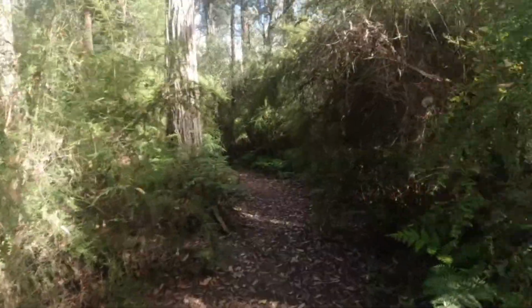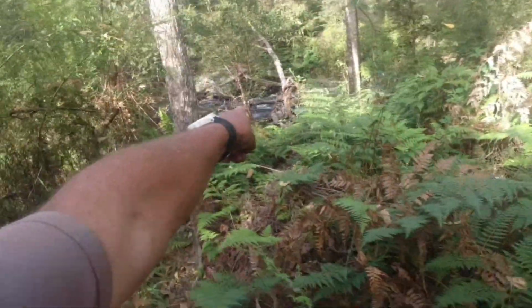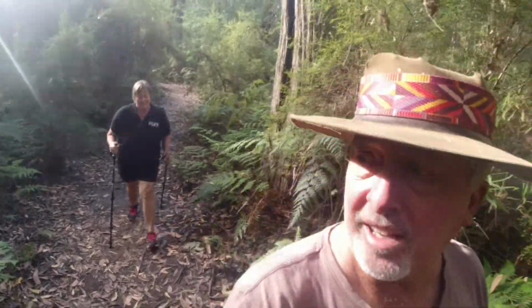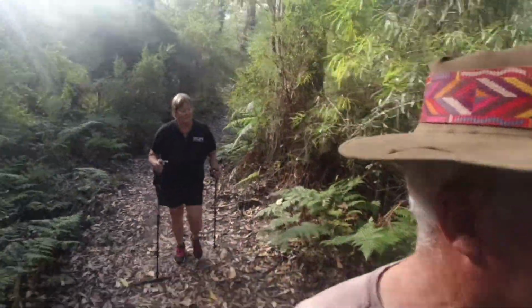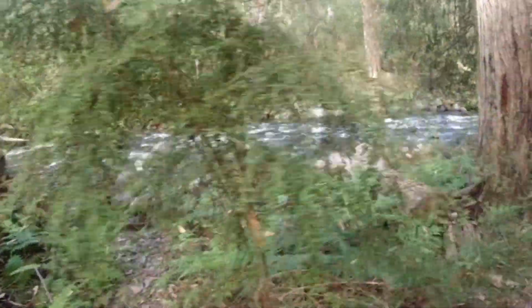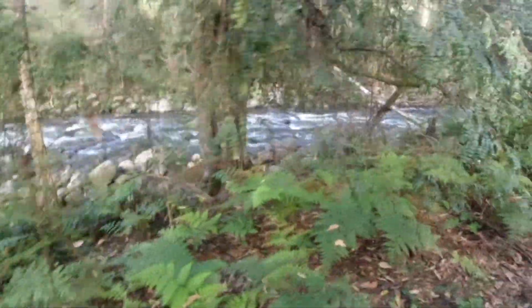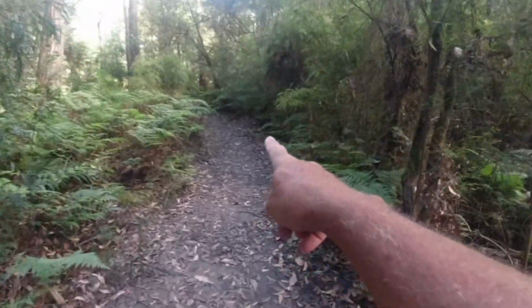Nothing like a nice morning walk. You've got big trees, you've got rivers, you've got Joey following behind. How's it going, Joey? Yeah, look at this. Have a look at, check that out. There's a fair bit of water there. And more path to go.